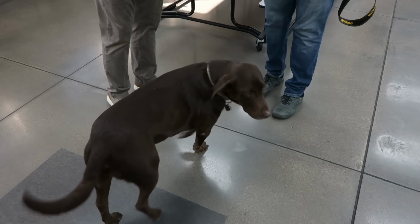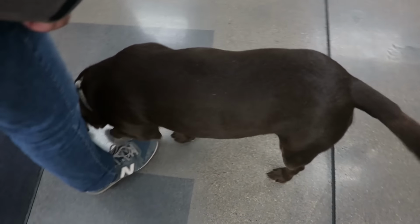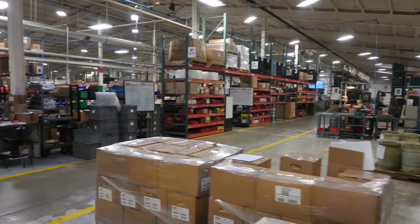Much quieter plant. That particular part of the business is a little slower right now because during COVID, we sold about 8 years worth of stuff in 2 years.